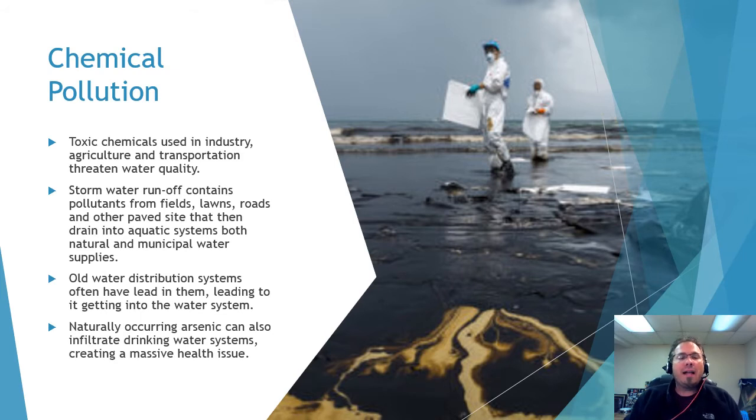And another thing is naturally occurring arsenic. Now, if you don't know what arsenic is, its common name is rat poison. It's found naturally in the ground, and the problem is in areas that have high levels of arsenic, it can also get into the water system and cause massive health issues, neurological. It can cause all kinds of crazy stuff. And again, that's not being added by man. That's just naturally occurring.